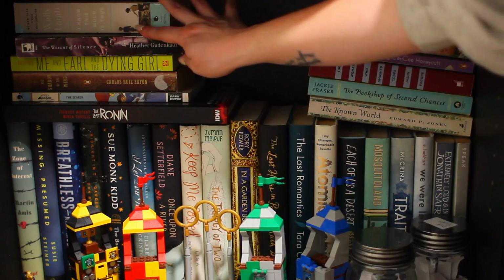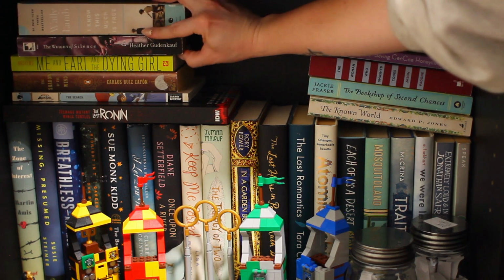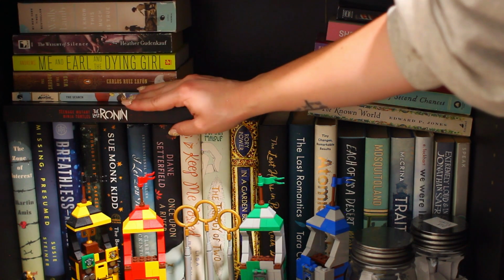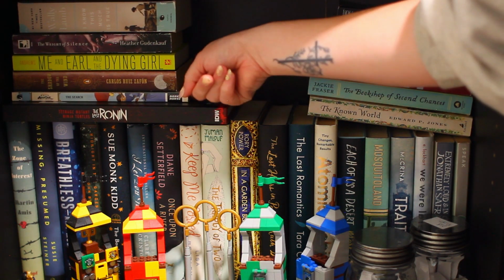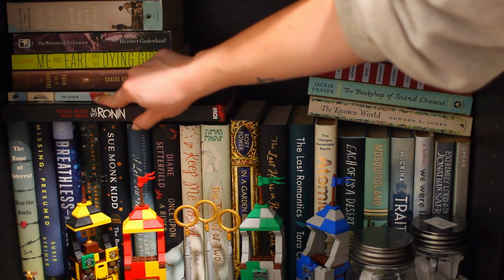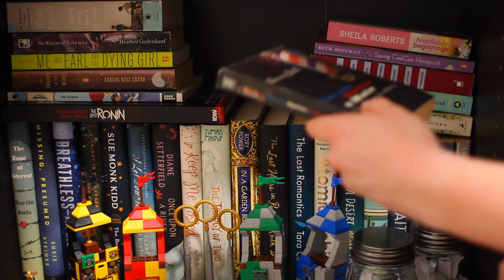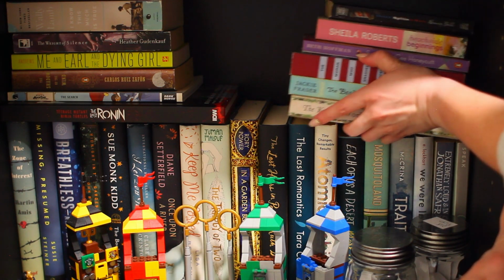Okay, so over here I have I Know This Much Is True, The Weight of Silence, Me and Earl and the Dying Girl, The Shadow of the Wind, and then these 2 books are my husband's books, literally the only books that he owns. He has an Avatar graphic novel and then a Teenage Mutant Ninja Turtle graphic novel. So those are his. And then over here I've got this little Death Splits a Hair novel. I haven't read it yet, but I'm a hairstylist, so I thought it was fun.